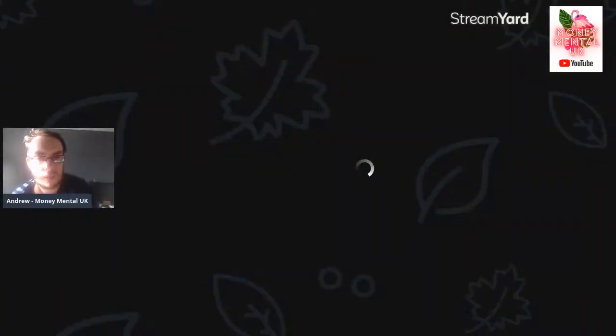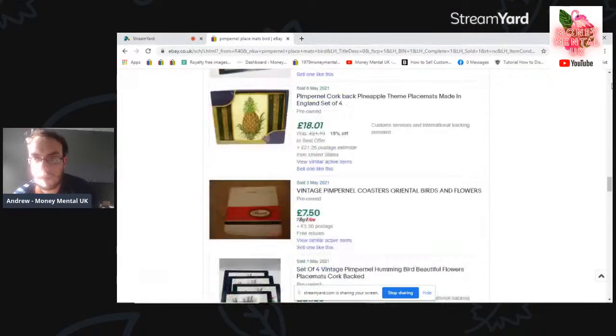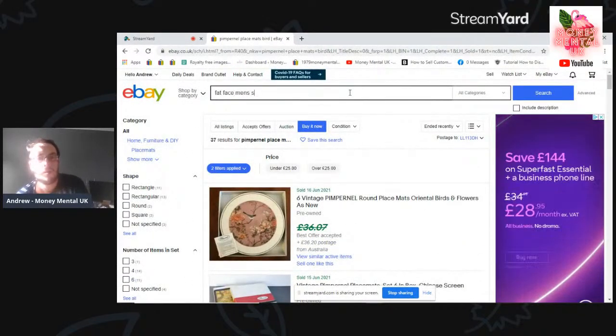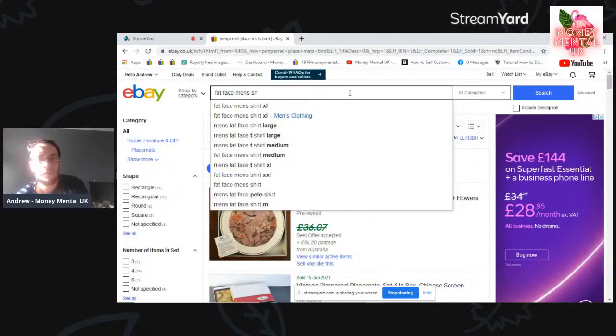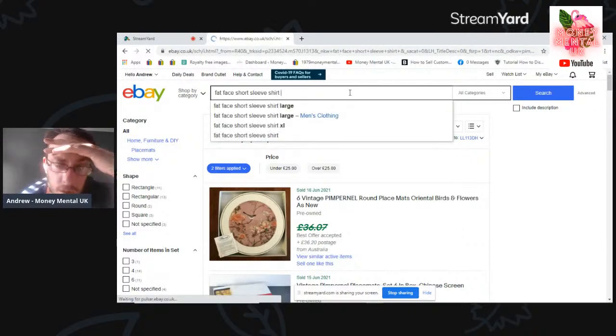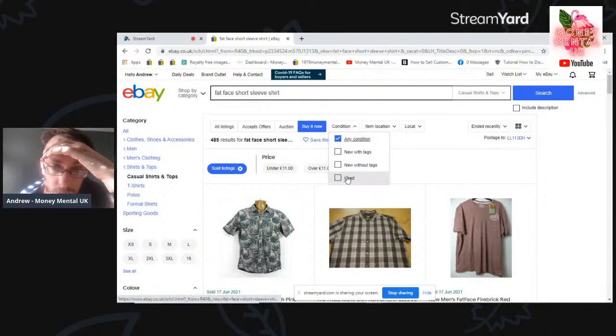This size XL short sleeve Fat Face shirt with anchors on. It was 2 quid. I usually sell Fat Face shirts for about 12 to 15 quid. So I felt for 2 quid, it was worth picking up. Let's have a look. Fat Face men's shirt, Fat Face short sleeve shirt, used.